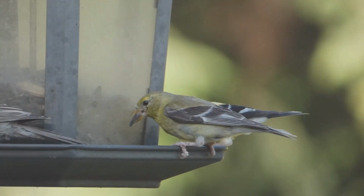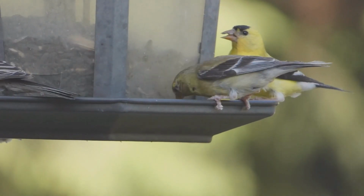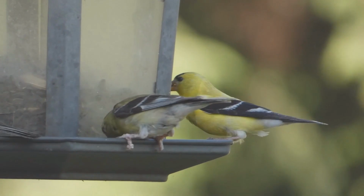At your feeder, American goldfinches love black oil sunflower seeds and Niger seed. They are especially common at feeders in summer and fall.